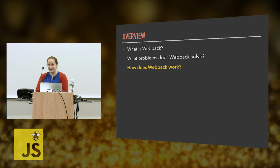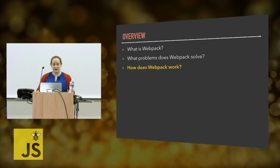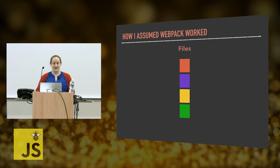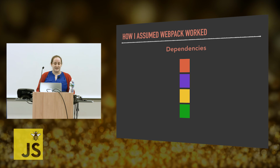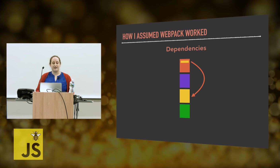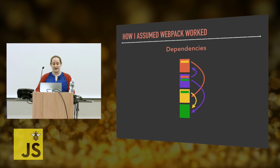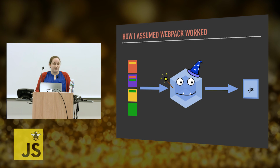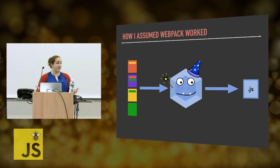Okay, so the fun stuff. How does Webpack actually work? How does it do its magic? Before I tell you how it works, I want to talk about how I thought it worked when I was first starting out. I thought we had a bunch of files, right? We have these little blocks, and we had dependencies which we're going to represent with these little bars at the tops of our files. So our orange file depends on our yellow file, and our purple file depends on our orange and green files, and our yellow file depends on our green file, and so on. And as far as I knew, the Webpack wizard just kind of smushed them all together into a single plain JavaScript file that we could send to the browser.